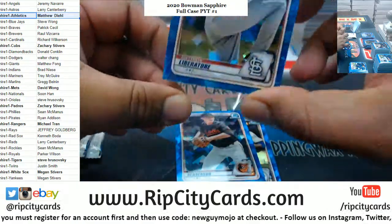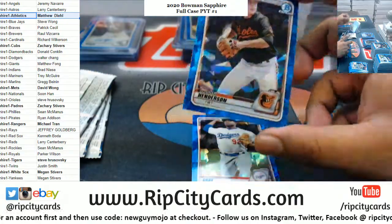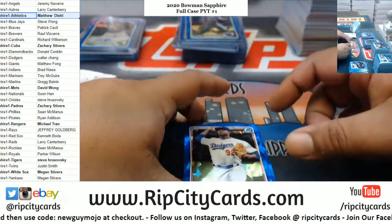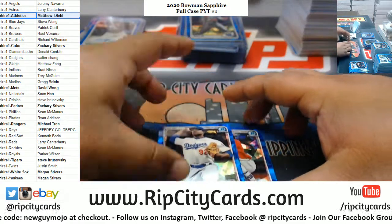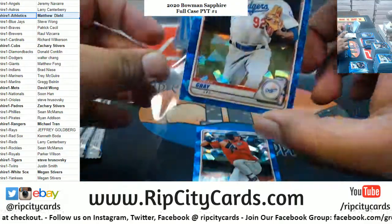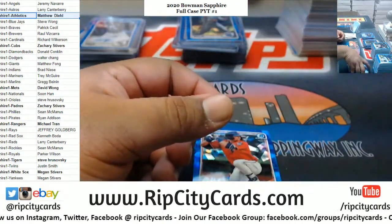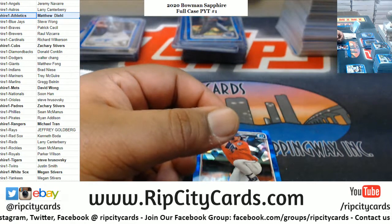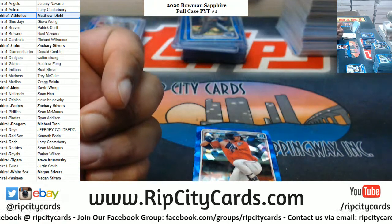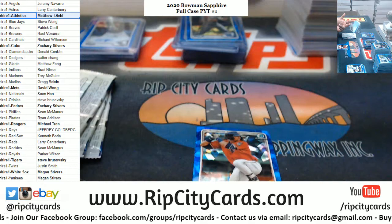Liberator, Cardinals. Henderson, Orioles. Josiah Gray, Dodgers. Well, the top three teams are probably Yankees, Royals, and the White Sox. But the Marlins have a good prospect. So do the A's, the Orioles.